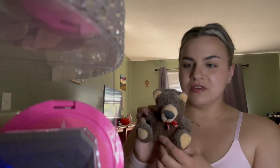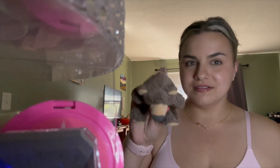Next up here, I have this little bear that my husband gave me one year for Valentine's Day, and he's all dusty. Oh, I have a memory card up here for my camera that I don't use anymore. It's just hard to get the footage off the memory card onto my new computer. That's why I use my phone for everything now.